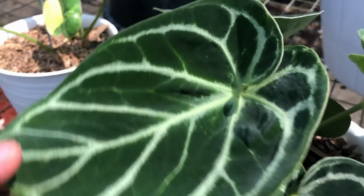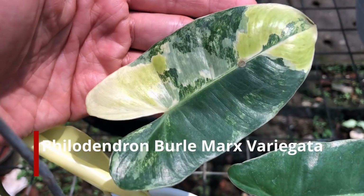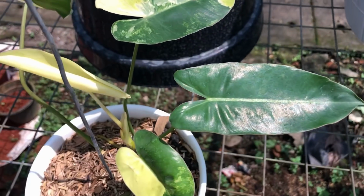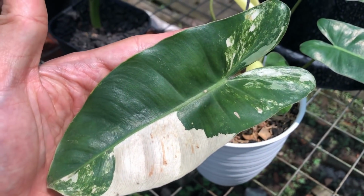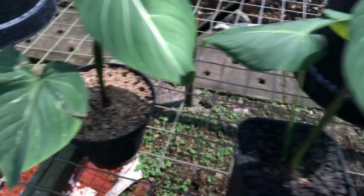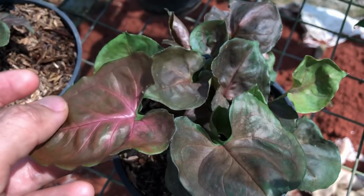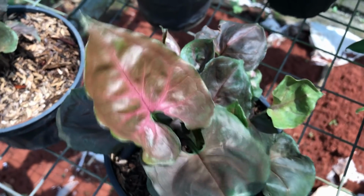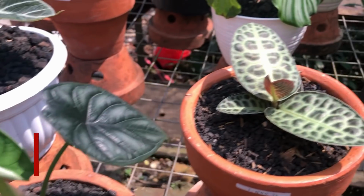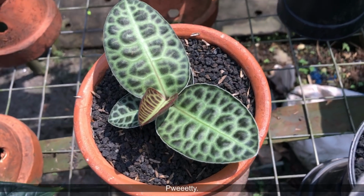Some anthuriums. And this Philodendron Burle Marx, look at how nice this particular leaf is. And this one is completely variegated, so I guess they are super random in their variegation. Philodendron gloriosum. And here's a very dark form of Syngonium for you all dark leaf lovers. Here we have an Alocasia dragon scale, and this I believe is, I don't know what this is actually. I was gonna say jewel orchid, but I may be wrong.